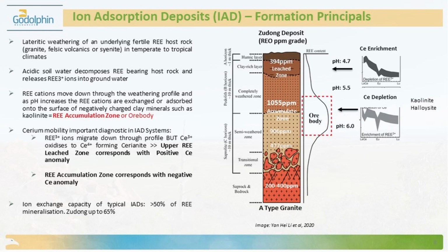But essentially you've got this A-type granite feature there at the bottom of the profile. In terms of enrichment, it's about 2 to 2.5 times background TREO, and essentially you have acidic soil water which will decompose this A-type granite, and that releases rare earth 3+ cations into solution. These rare earth 3+ cations will move down through the weathering profile, and essentially as the pH increases, the rare earths are exchanged or physically adsorbed onto the surface of negatively charged clay particles such as kaolinite. On this image, that'll be represented by the ore body, and it's also referred to as the rare earth accumulation zone. In the case of Zhudong, about 1055 ppm TREO is the grade of their ore body.